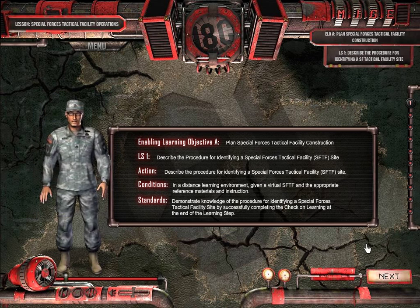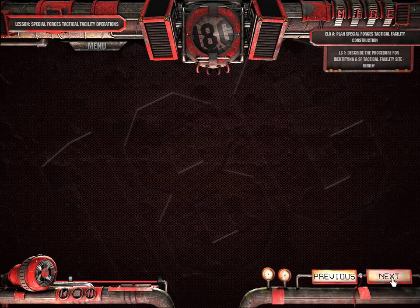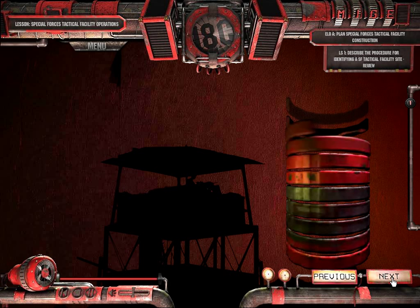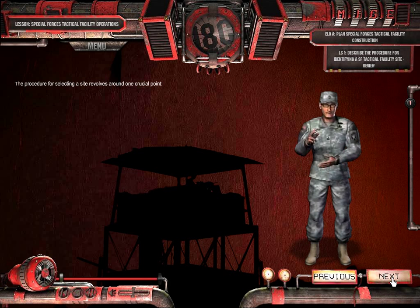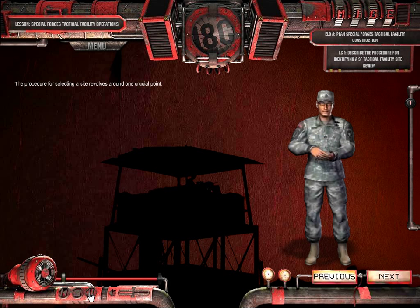Our first learning step, describe the procedure. The procedure for selecting a site revolves around one crucial point.